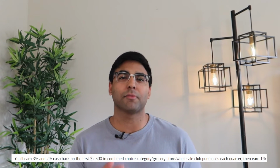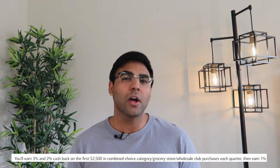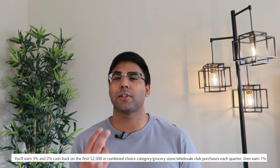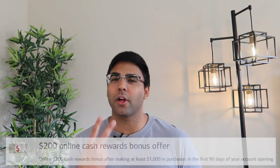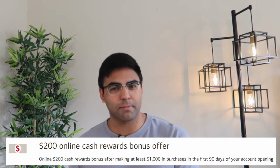Similar to Citi having a cap on how much you can earn regarding that 5%, this card as well, you have a cap of $2,500 per quarter on those 3% categories, as well as your 2%, aka your grocery store and wholesale clubs. After $2,500, it'll be 1% return on spend. The sign-up bonus for us to consider is going to be $200 back after $1,000 in spend in the first 90 days.